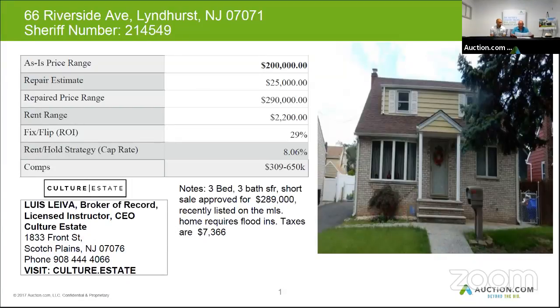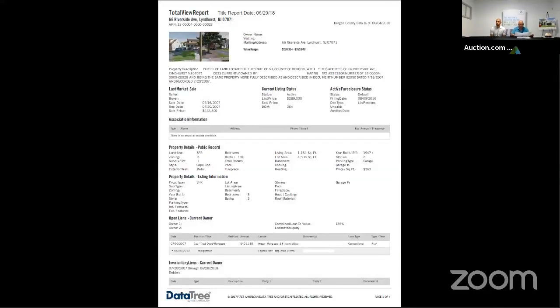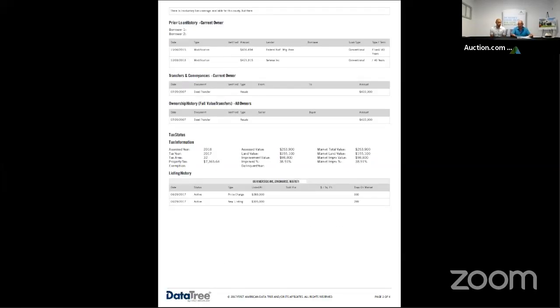Interesting enough, in 2007, when this was purchased, it was purchased for $422,000. It appears that the mortgage being foreclosed is a $401,000 mortgage. So I think if you can get it for $200,000, you're doing really good. Taxes are $7,300. LP was filed in 2016. So you want to be cautious of the taxes because once they go into foreclosure, if the bank isn't keeping them up, there might be taxes owed and due, and you have to make sure who's paying those taxes. Could be a tax sale certificate on there, and then you would owe a lot more than you think.